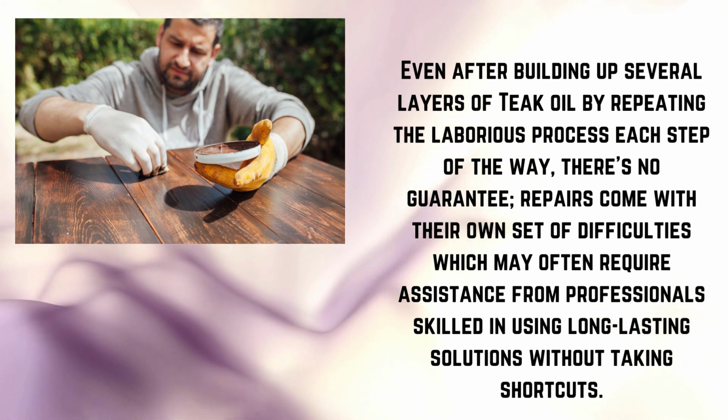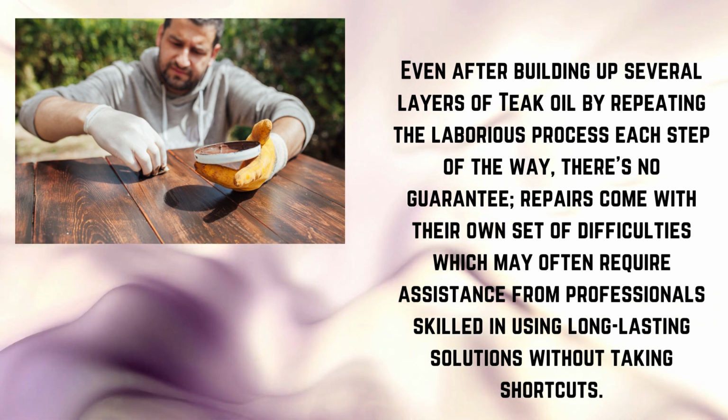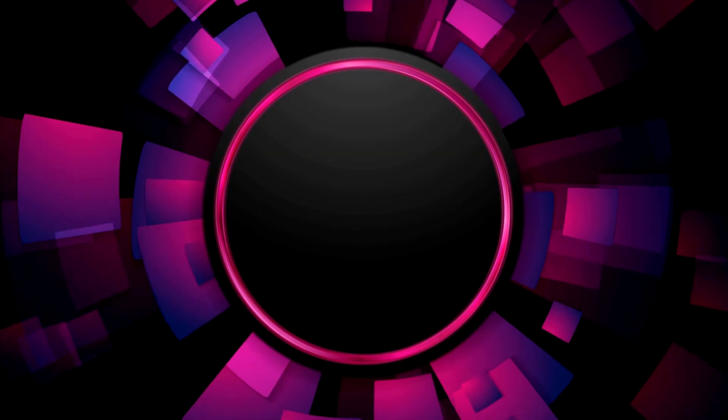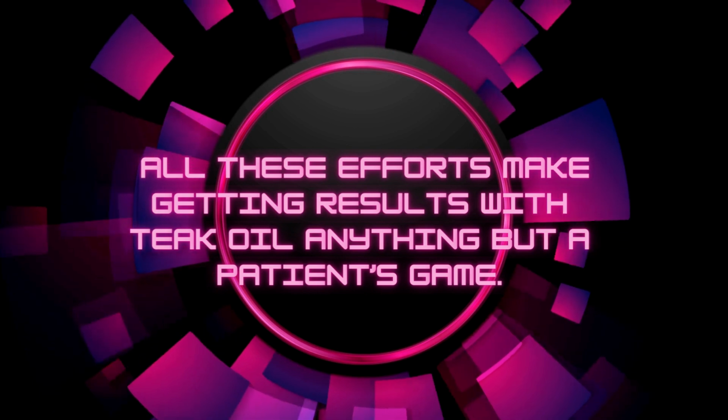Repairs come with their own set of difficulties, which may often require assistance from professionals skilled in using long-lasting solutions without taking shortcuts. All these efforts make getting results with teak oil anything but a patience game.